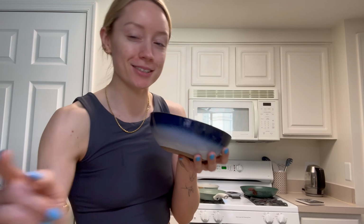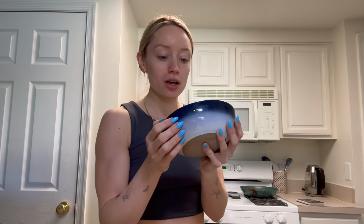So this is her in all of her glory. It's just beautiful. And it's Peter's Pots in Rhode Island. That's where it's from. And you can order it and they always arrive not broken.